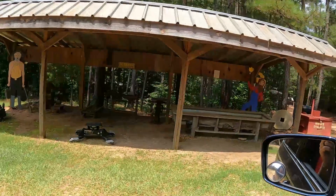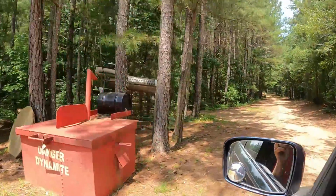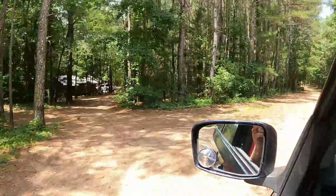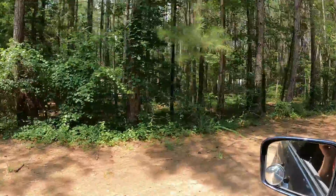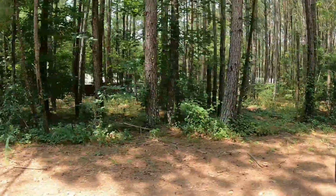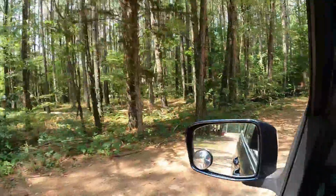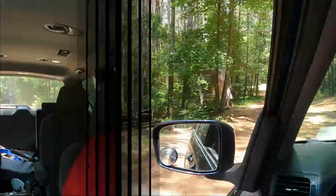There's a ton of stuff to see here, man. Lots of old equipment, machinery. Right now we're in the Mini. They've got cabins right down here you can rent by the night. Get on down here, show you some more stuff.